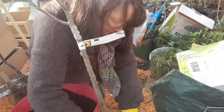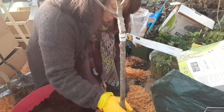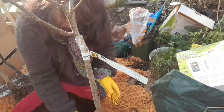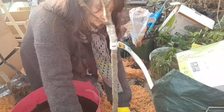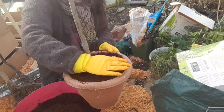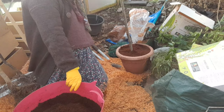Plant that in like that. Make sure it's all nicely firmed in. Not the most ideal of pots, but just for now, just to get them going, because they are going to go in the garden. That will do for now. So there we are, there's the first one, and this one is the golden gauge. So I'm going to do that for all of them. Where's the rest of my pots?